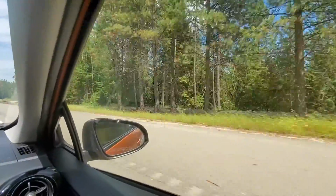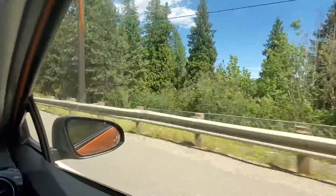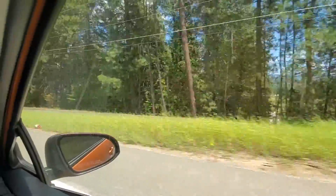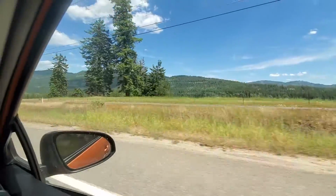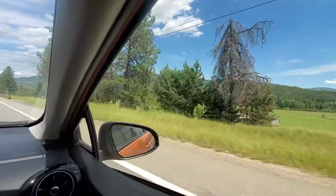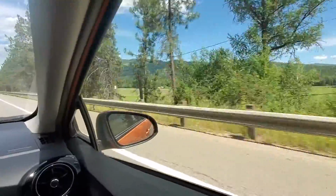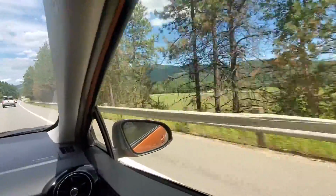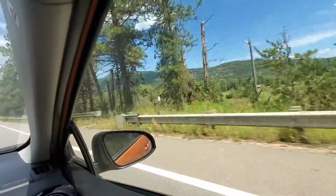Good drive other than the rocks thrown at the window. Jerks. One doing it on purpose and one just wasn't thinking. Both of them big old trucks with knobby tires. And it wasn't like I was going slow or anything either. The one was just being a jerk because we drive a Prius. It might not have been because you're in a Prius.